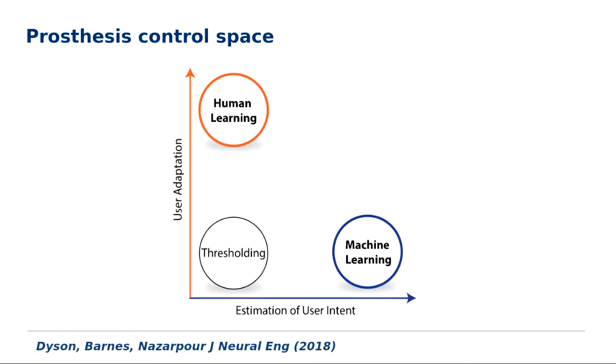A second way of controlling these devices is an approach that is called human learning. In this human learning approach, what we are trying to do is to train the user to adapt to this new system, pretty much like when we buy a new bicycle and we learn how to use that bicycle. Then it becomes second nature for us. Now, in this presentation, I'm going to give some examples of these machine learning and human learning approaches that are available.